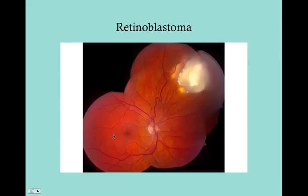This is a composite. So when you're looking with the ophthalmoscope, when the ophthalmologist does their exam, you only see a small circle. So they're just adding those circles to the map here.